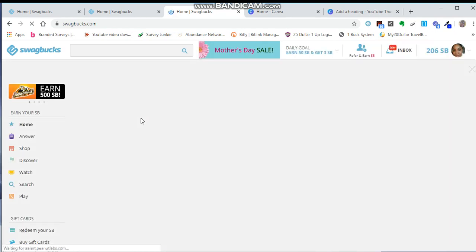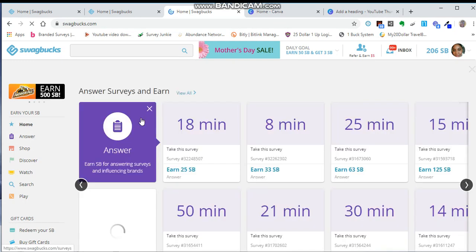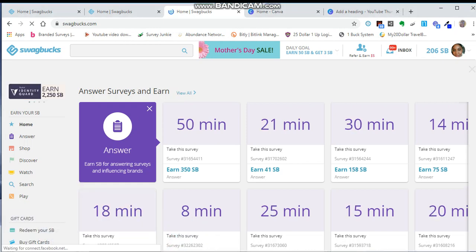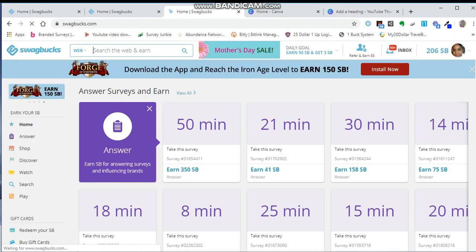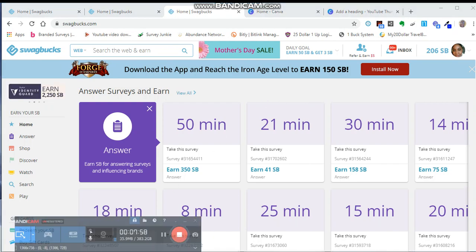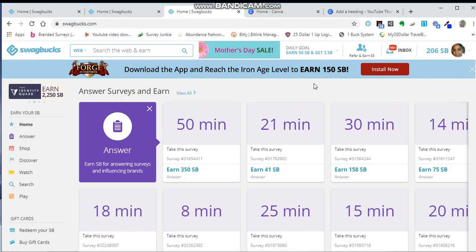So you can do the surveys, you can do the coupons, and you can do the videos. The videos are easy to do. You just let a timer count down, and once it counts down, you click next, next. Sometimes it'll say 1 out of 3, and once you get 3 out of 3, it'll credit you your Swagbucks. So there's tons of things you can do on here, but I want to make it simple for you guys so you don't spend hours on here just trying to make a measly $5.